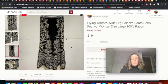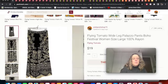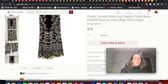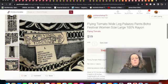You can see my terrible background. My husband keeps saying he's gonna cover that up for me someday. So in the meantime, I just remove the background. That's why I do that. Flying Tomato was the brand, but I mostly did this based on style, not so much what the brand was telling me. They sold pretty quickly, within a day or two.